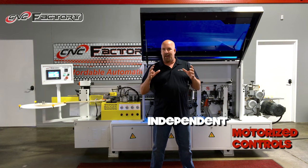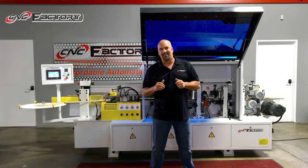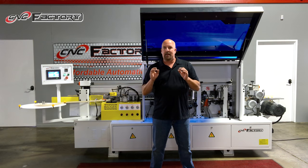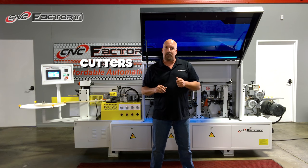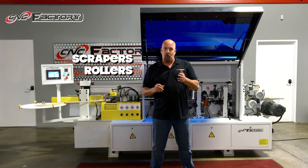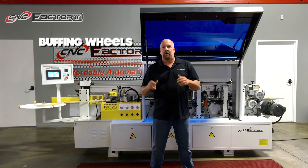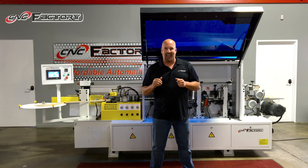Other machines that try to fit this same footprint will use an all-in-one approach or a shared mechanical configuration. The Badger 3000 series has independent operations on each of their motors: the high frequency cutters, the scrapers, rollers, buffing wheels, all run independently. This is something that you'd expect from a machine twice this size.